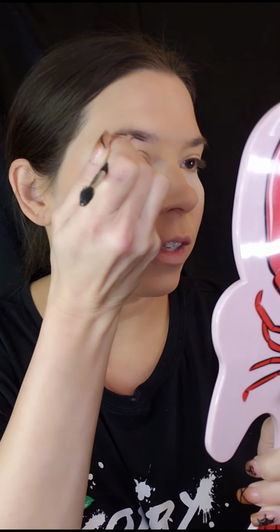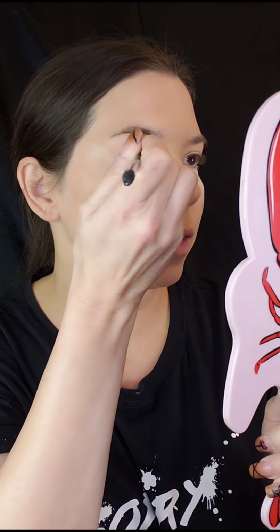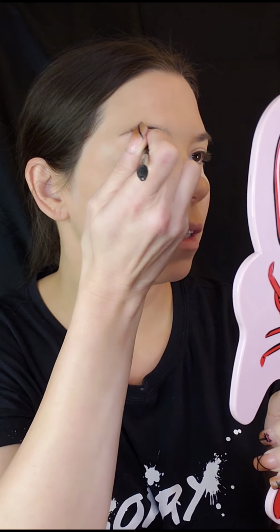And I'm going to go ahead and start filling it in. Just the outermost portions of it, keeping the front not filled in. One thing I really love about pomades is they can be smeared very easily before they dry down, of course.